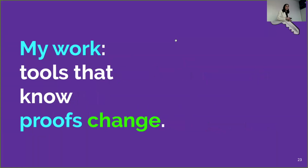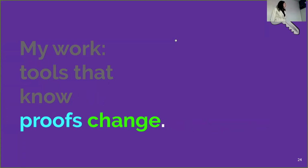What I do is build tools that are aware of the fact that proofs are constantly changing. This might sound a little bit weird if you're used to thinking of proofs as static entities that don't change. But I really think it's not that weird.